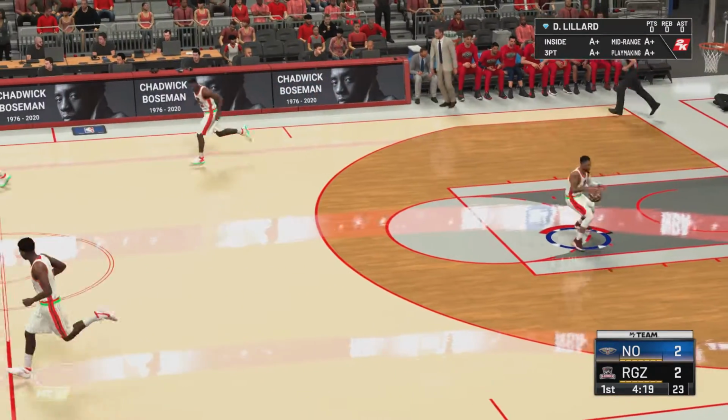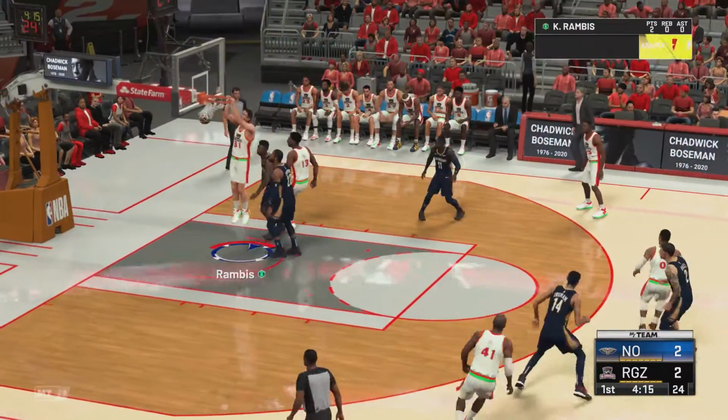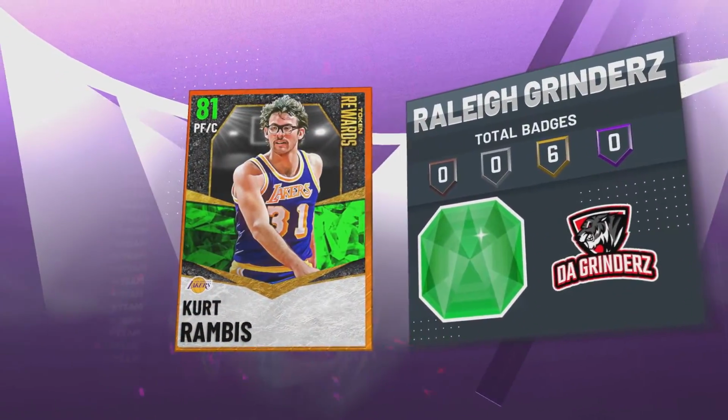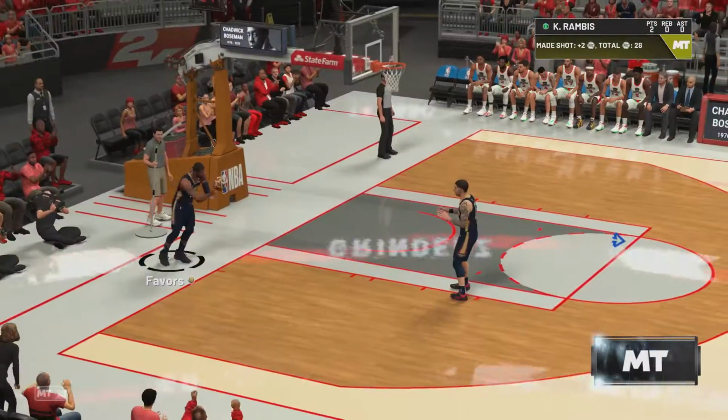The underrated vision of Holiday, I like it when he's distributing, and I think his coach does as well. And slam dunk by Rambis. Oh, such a beautiful pass to set that one up. Yeah, the pass might have been pretty, but the finish was angry.